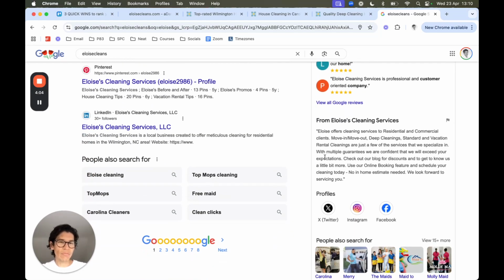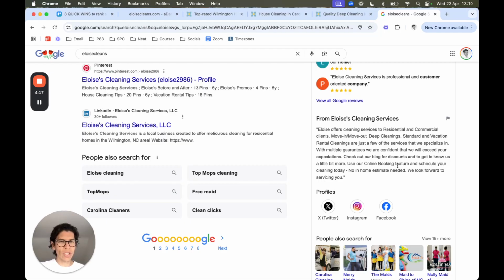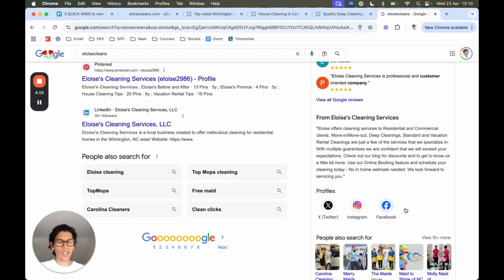The description is important, so we want to have lots of our keywords in here: residential cleaning, commercial, move in, move out. Don't make it too spammy, but obviously make sure that your key service keywords are included, and then obviously you want to link any social profiles as well. So this is really the third win. Get that optimized and continue to work on that going forward.